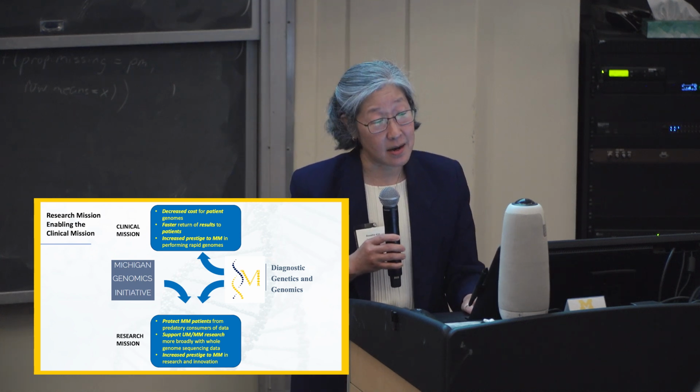At the same time, it decreases the cost for our patient genomes. There will be faster return of results for our patients, and there will be increased prestige to Michigan Medicine because we will then be able to participate in things like the Undiagnosed Diseases Network, or UDN. We can advertise that we can perform rapid genomes, et cetera.